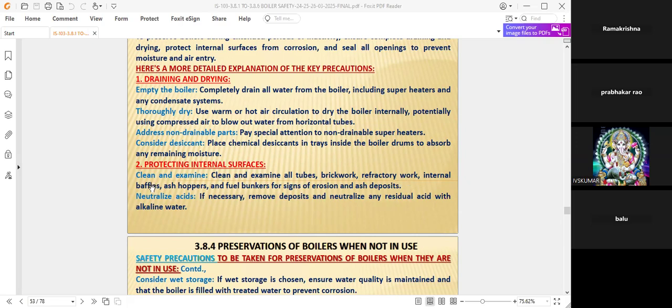Check the internal baffles, ash hoppers, and fuel bunkers for signs of erosion and ash deposits also. Where there are coal-fired boilers, oil-fired boilers, or gas-fired boilers, we have to see whether any accumulations are there in the fuel bunkers. Especially the coal hoppers, jamming will always be taken care of, and the fuel bunkers also get stuck up with coal powder. We have to see that they are clean, and after cleaning, use thorough examination and inspection, and see that there is no accumulation of any dust.